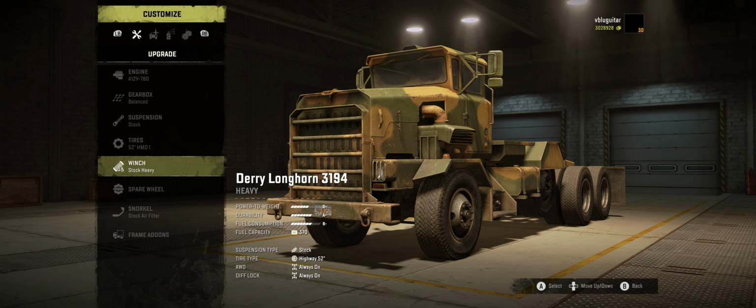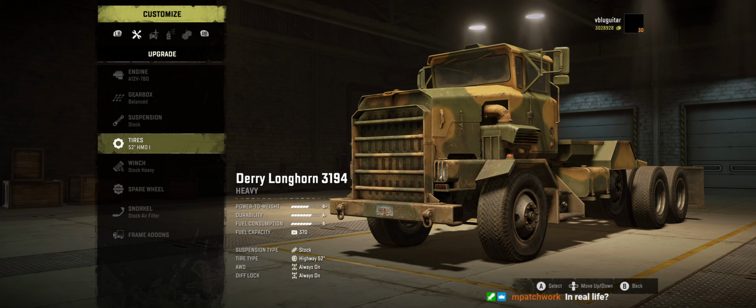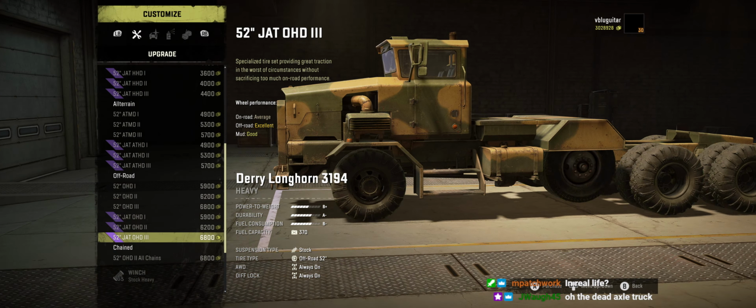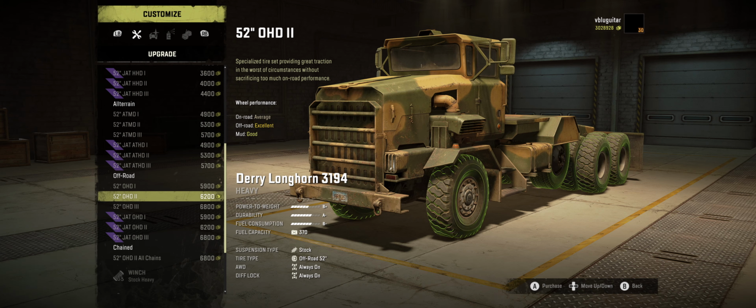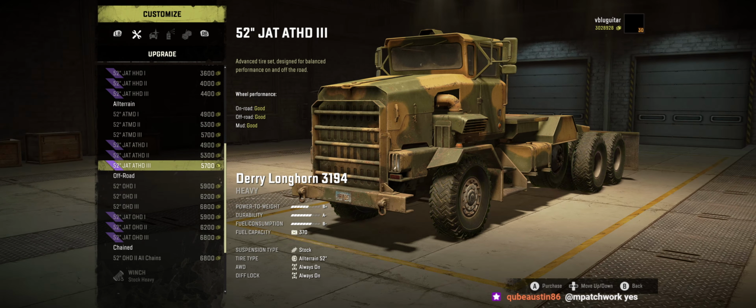Though I want to see this. What does it have? Did it get the Jat wheels? Let me see. Stock suspension. Okay, so those are... It did. So you can Jat wheel it. It's just got the 3. It doesn't have the other ones. Yeah, I hope he's okay, too. The dead axle truck. The axle rose. Actually, that axle you can let down, and it does help you on ice. Oh, does it? The ice that you can break through in the Russian maps.